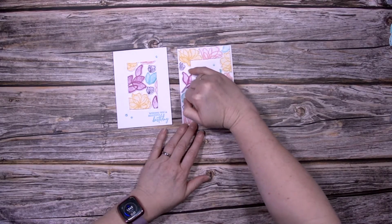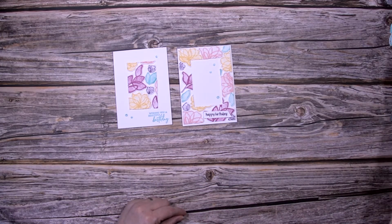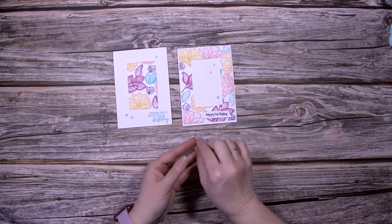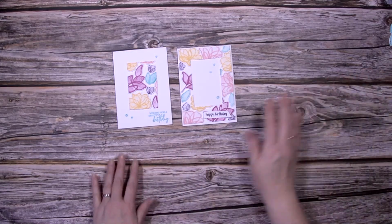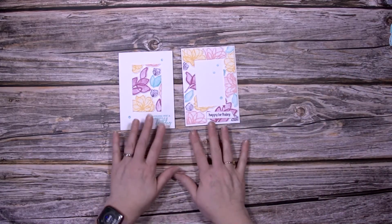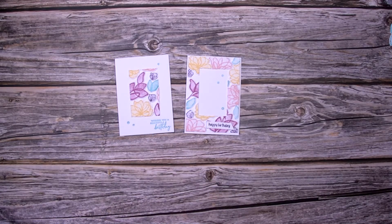I feel like there's something missing there. So you could always pop in a flower that's sort of sitting off from the frame if you need to. But I think I'm just going to leave it as is. So they're my 2 cards for today. I hope you like them. They are quite cute, and it takes a bit of time, but quite effective, and I think that's quite pretty.